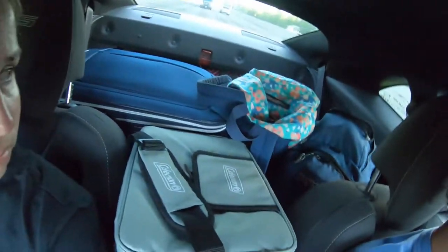Me and my wife Tootie, we're chilling, right? She packs heavy, as you can tell, and I pack light. But you can tell here, the back seat is full. It's actually flipped down, so you have to consider families.